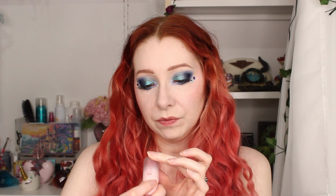And I just went for a kind of pinky-ish lip. I put gloss on the top. I actually used this Pera Ink Airy Velvet in the Peach Light, but I then put a clear gloss on because I thought it'd just fit with the mermaid and the water. But yeah, I think this looks so good.